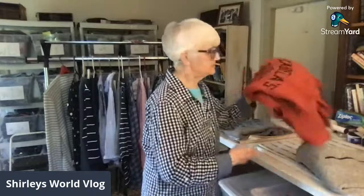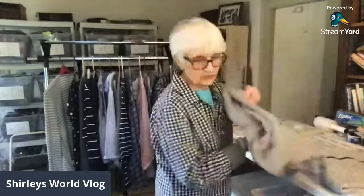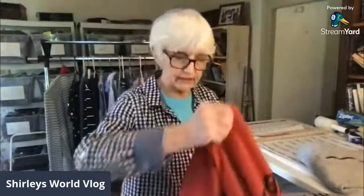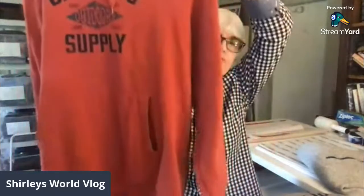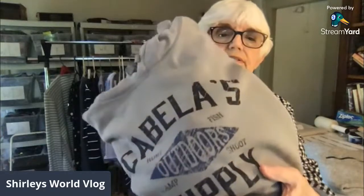So here, I got two of these. They're exactly the same, but they're different colors. I think they're the same size. We'll see here. These are Cabela's. Extra large. I got one in orange and one in gray. Okay, these are both the same size. They're hoodies, hooded sweatshirts, but they have the graphic Cabela's supply on the front. Long sleeve, warm hoodies, sweatshirts. So there's that one and the gray one. It says outdoor supply. It says outdoors on there. Both extra large men's.